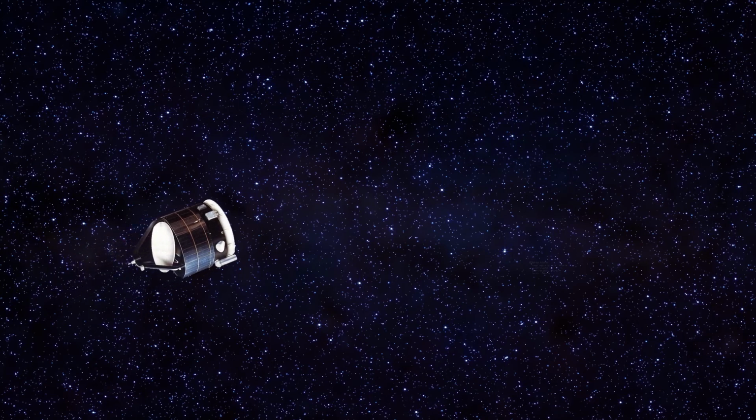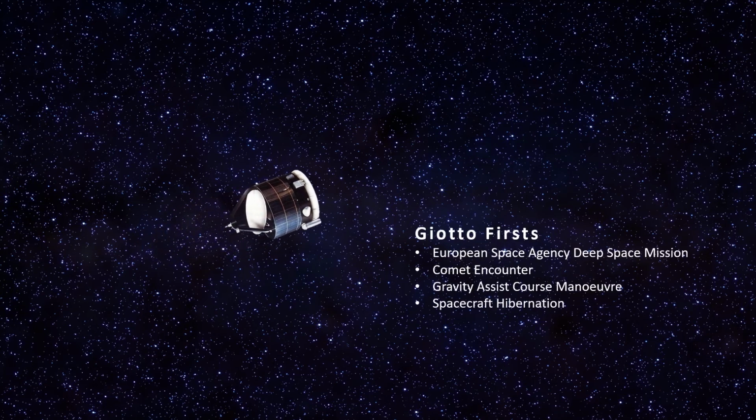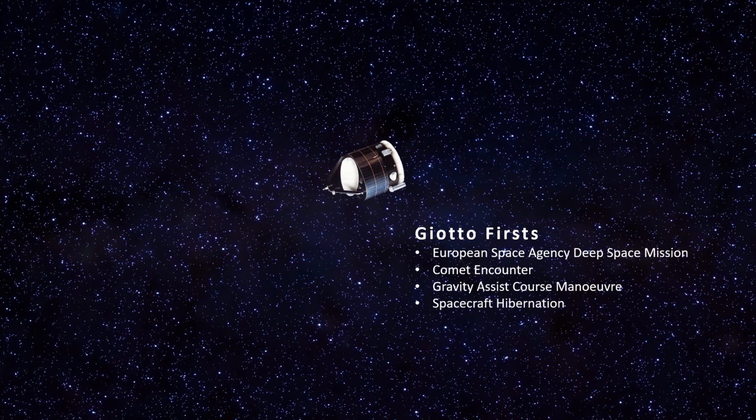Giotto was notable for a number of firsts. It was the first European Space Agency deep space mission. It was the first comet encounter. It was the first gravity assist course maneuver. And it was the first spacecraft to be placed into hibernation for part of its mission. Don't forget to make a note in your diaries for the year 2061, which is when Halley's Comet will be visible from Earth once again.